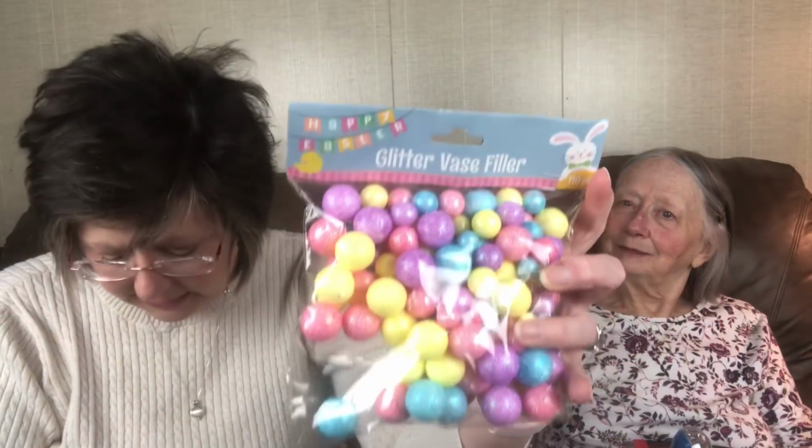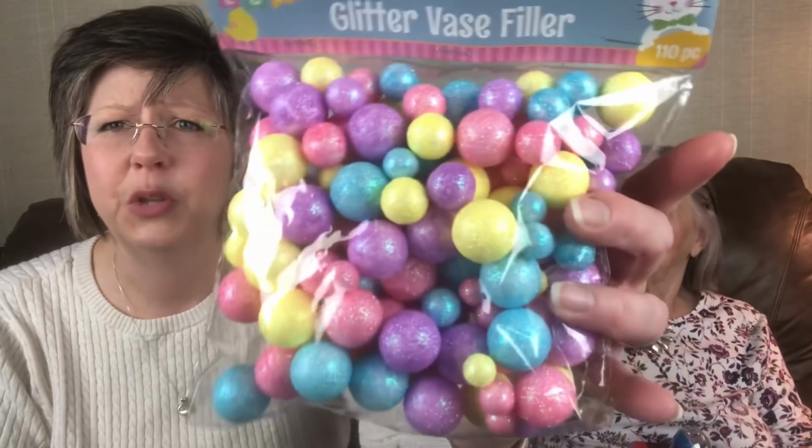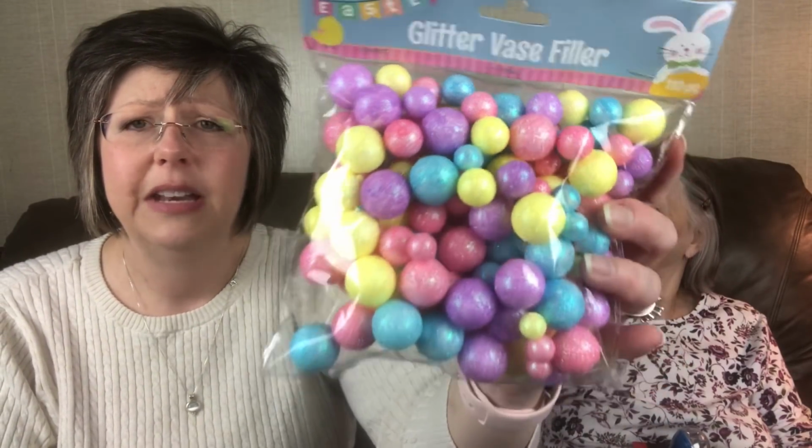I spotted some of these at the Dollar Tree. This is a glitter vase filler for Easter. I love these things, and I don't know why I keep picking them up because I always get them for every holiday, and I never end up using them. I still have my Christmas and fall ones in the original package in my craft room that I did not do anything with. I'm sure I will eventually, but I just thought these were so beautiful. They actually make me think of little gumballs. So I definitely need to put these to use this year.